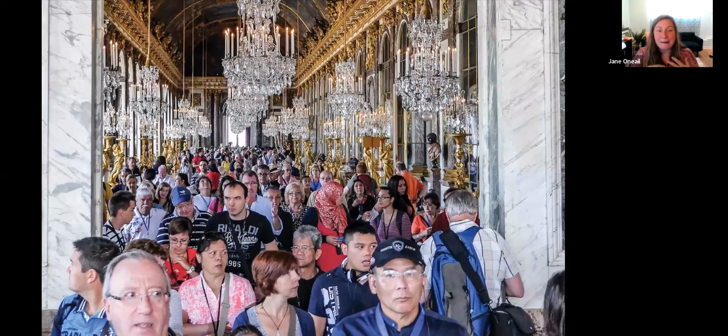This is why millions of people flock to Versailles every year. It is a UNESCO World Heritage Site. And here we see crowds in the famous Hall of Mirrors. And it's amazing to think that this place is filled not with rioters these days, but with tourists like this.